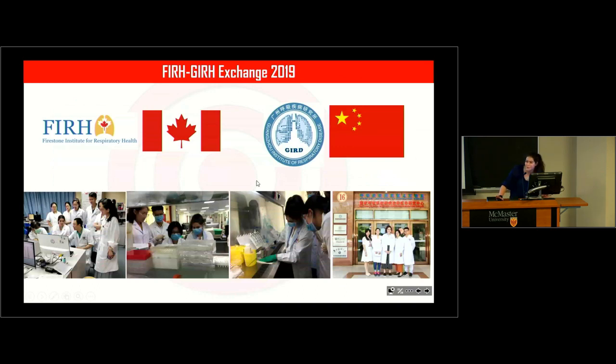So these are just a few pictures from my exchange in China. I went over there with the protocol that I created here, and I taught the trainees there exactly how we do it here so we could produce comparable results. Luckily, they're still collecting and isolating and analyzing over there too. So we're hoping that with the establishment of both cohorts, we can have some pretty strong data.